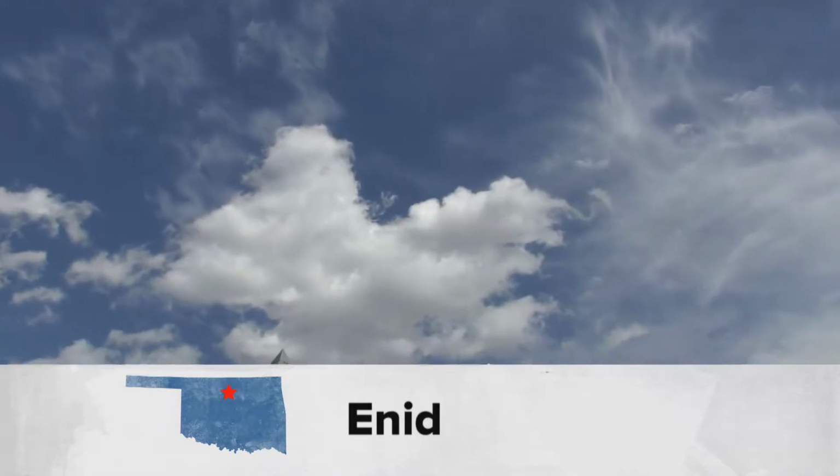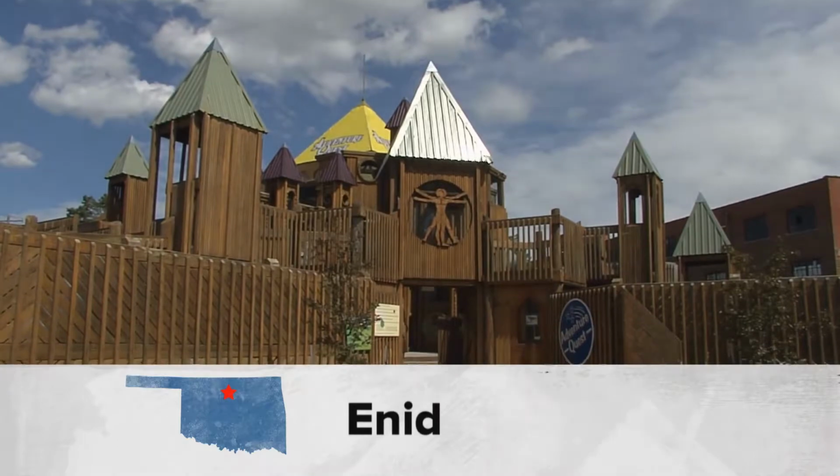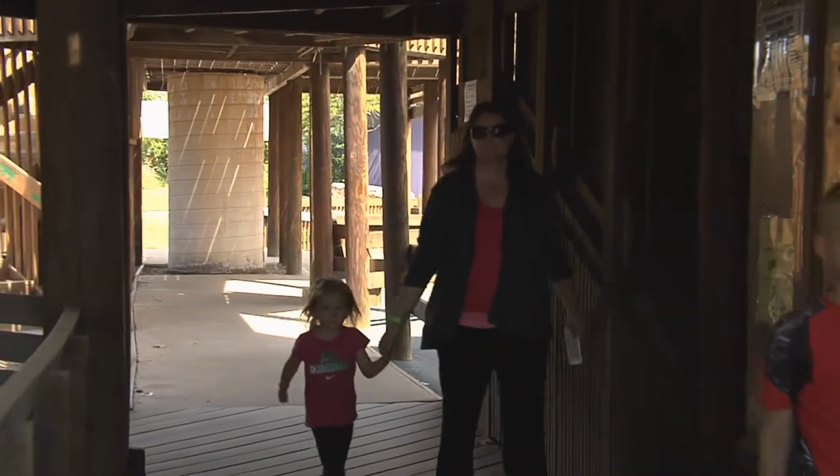And while here, don't forget the Adventure Quest, the world's largest outdoor community-built playground. Come to Leonardo's and experience a whole other world.